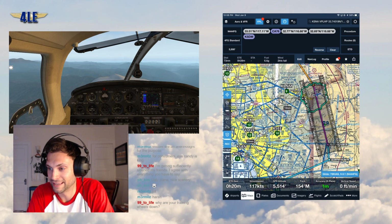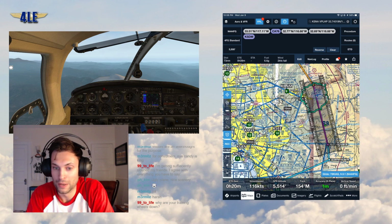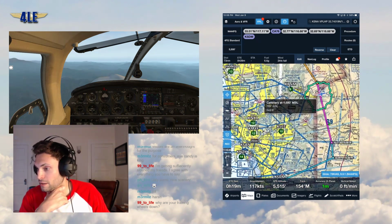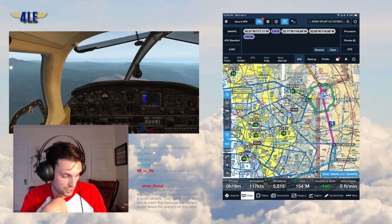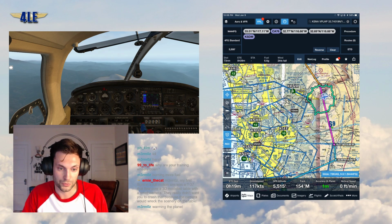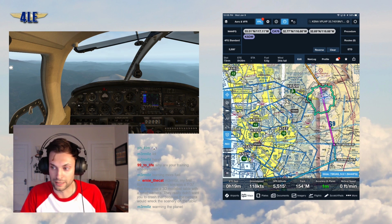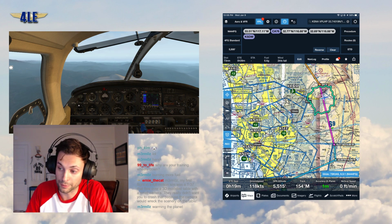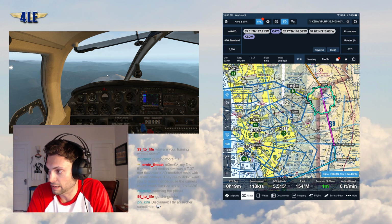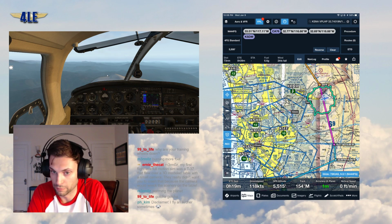Ugly plane, nice scenery. Hey, she's the prettiest. Why are your training wheels down? My training wheels are down to simulate the plane that all of this is for. So I fly an Archer, which is 80 horsepower less than this with fixed gear. So if I pull the power back, cruise at 110 knots, and leave the gear down, that'll replicate the flight planning that I'm working on for the real plane.